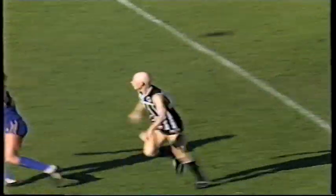Doesn't seem to be moving all that quickly. His handball on to O'Brien. He stops and comes back in towards the centre of the ground. Smith making possession at centre half forward. It's going to get cut off from him though.